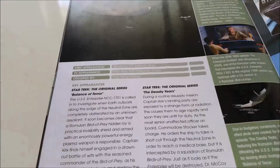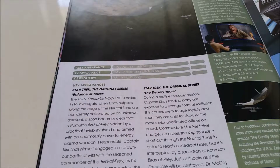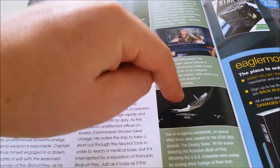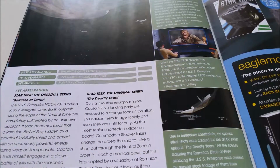And the 2 episodes they use are Balanced Terror and Deadly Years, which were the original appearances of the ship, because it wasn't originally in the Enterprise incident. It was added in. But again, that 3rd picture, they use that picture 3 times within this magazine. There's 1 picture from the Enterprise incident remastered. But hey, there you go.